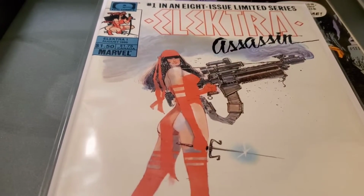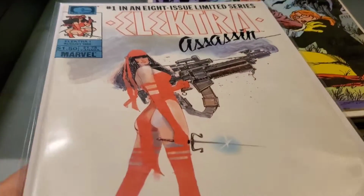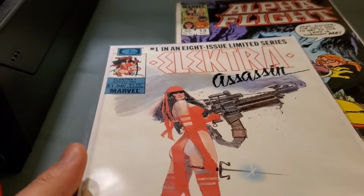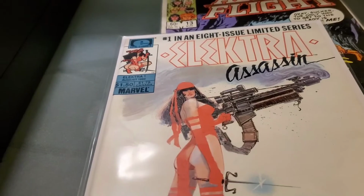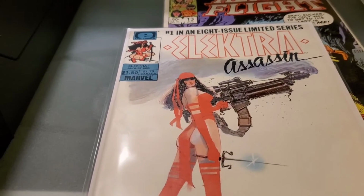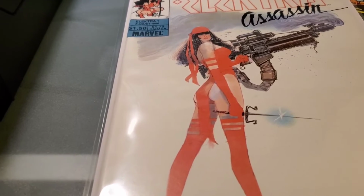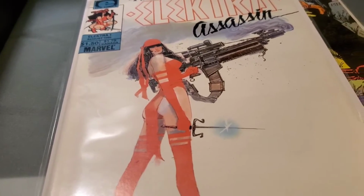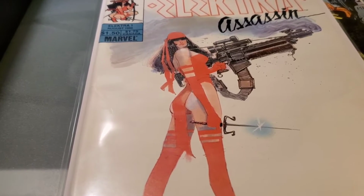Definitely Elektra and Psylocke are two of my favorite. And so, yeah, it'll be interesting to see. I know they're bringing Daredevil and Kingpin to the MCU through Spider-Man, I would imagine. So when Spider-Man comes, they're gonna come. It'll be just interesting to see what other characters they bring.